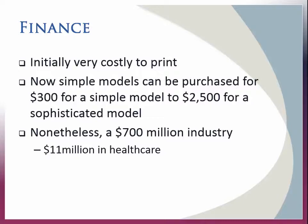Nonetheless, 3D printing is currently a $700 million industry. Only $11 million is invested in medical applications. In the next 10 years, 3D printing is expected to grow into an $8.9 billion industry, with $1.9 billion projected to be spent on medical applications.